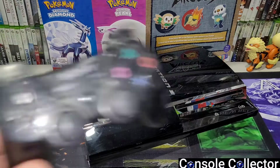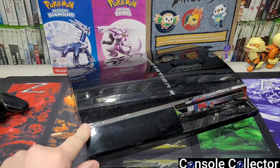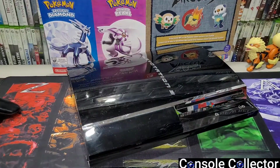Before I do that, it came with a disgusting controller, which is usual. I've actually had this for almost a week now. I've already cleaned it up. That's probably why it looks so clean compared to the controller. We'll get to that. It also came with some games.